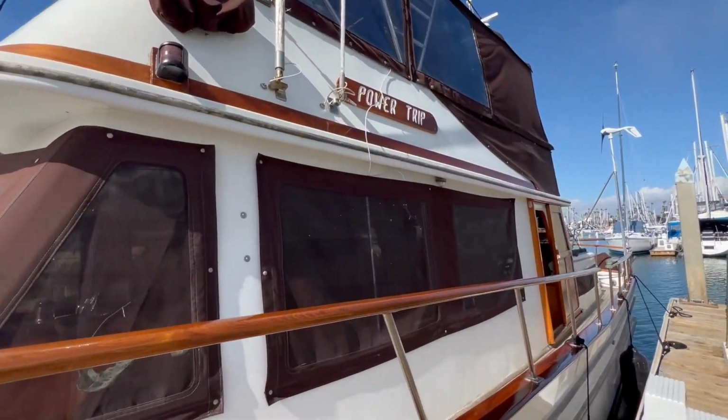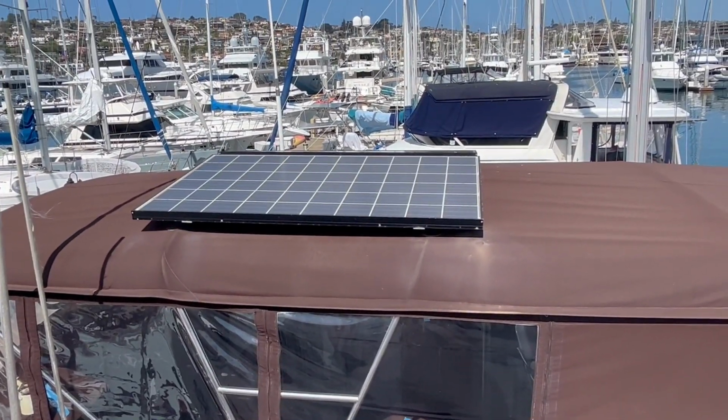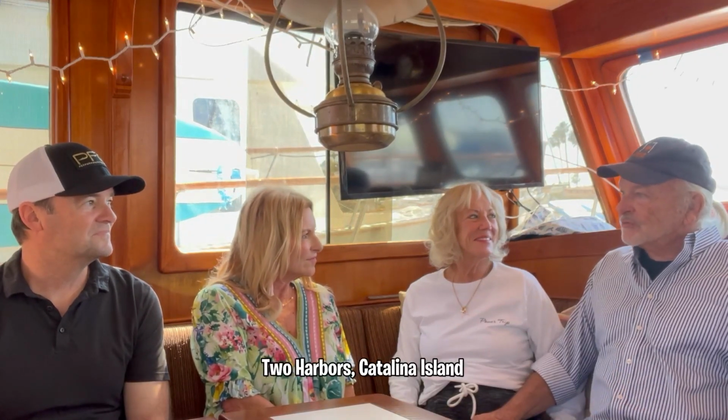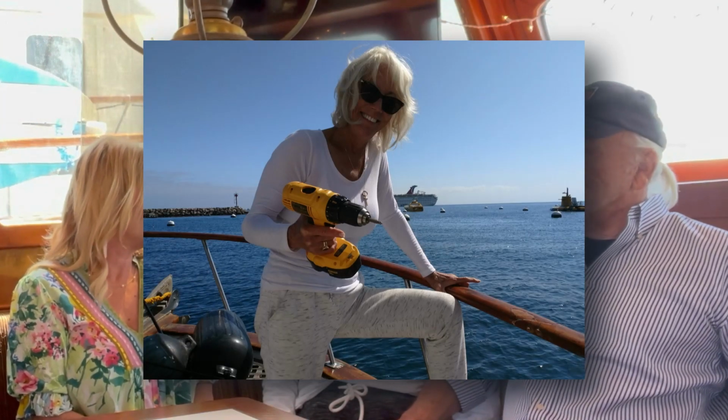The name of the Power Trip is because it had solar panels on it way before anybody really had solar panels. And it has a nice wind turbine because this boat was stationed at two harbors for 25 years. We bought the boat from one of the harbor masters. We've had it to Mexico four or five times now. We go out to the island, we kind of coastal cruise along. Judy's become a great first mate. She had not been around boats, and I've been around boats forever.